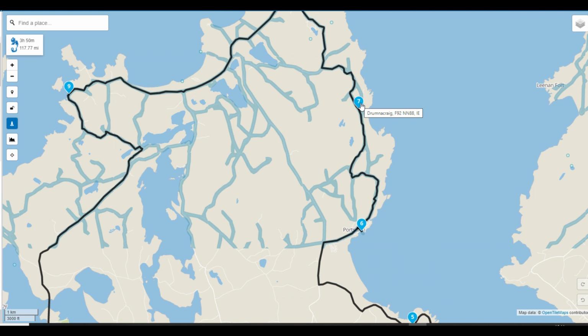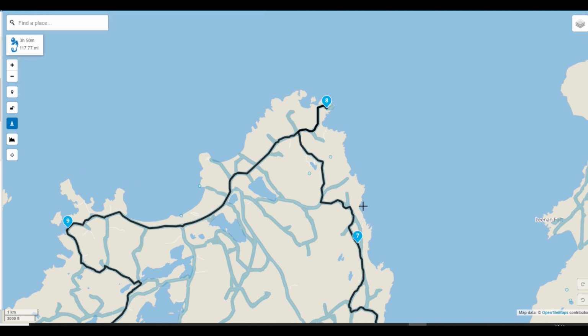Point number 7 there is just a waypoint to keep us along the coast road, and then we're going to head all the way up here, and this road is beautiful, and it brings you right the way up to the top, which is Malin Head lighthouse.